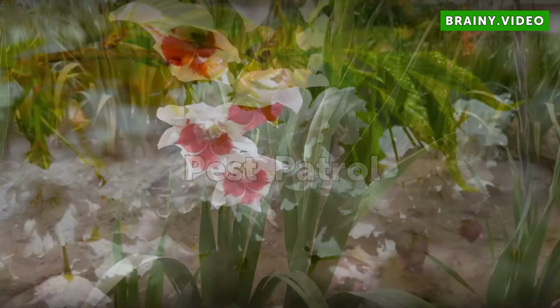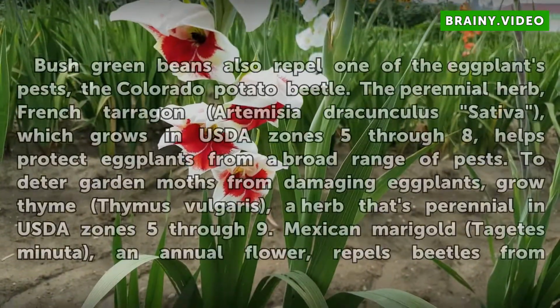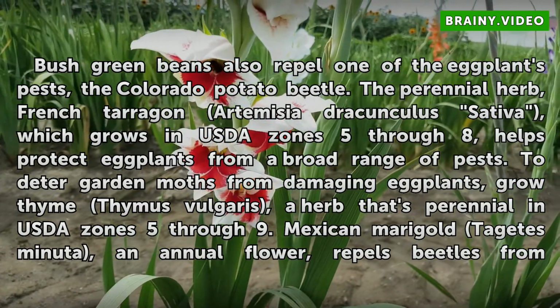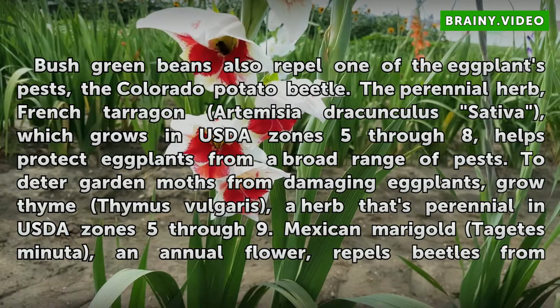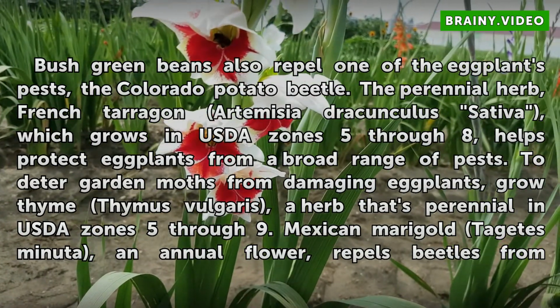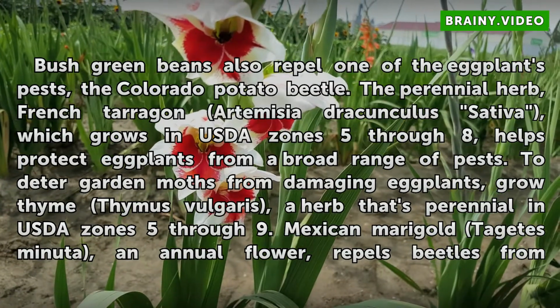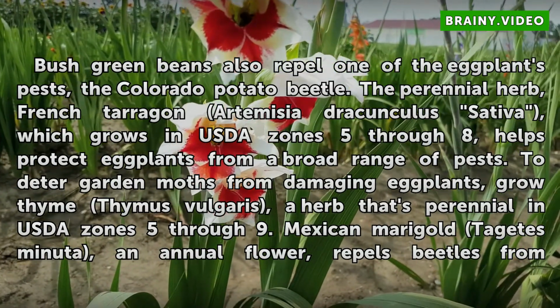Pest Patrol. Bush green beans also repel one of the eggplant's pests, the Colorado potato beetle. A perennial herb, French tarragon, Artemisia dracunculus sativa, which grows in USDA zones 5 through 8, helps protect eggplants from a broad range of pests.